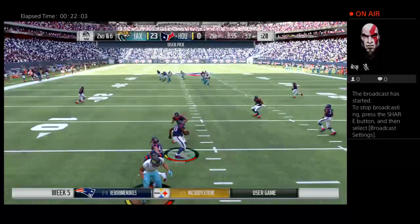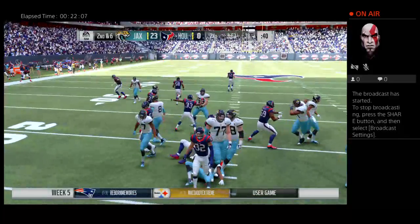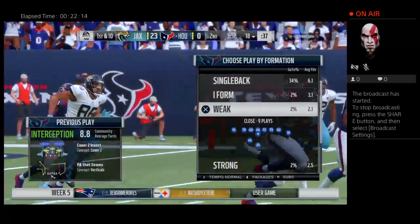Into double coverage, and it's intercepted. Picked off down near the 5. And he returns it here to his own 18-yard line. How about the big boys snagging one? You don't see that every week.